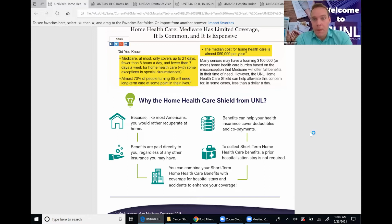Okay. Thirdly, if they don't get this covered, it can cost them over $50,000 a year. That's the bad news. Medicare is not going to cover you. It's probably going to happen to you. And when it does, it's very, very expensive. The good news is we can take care of it with our home healthcare shield.